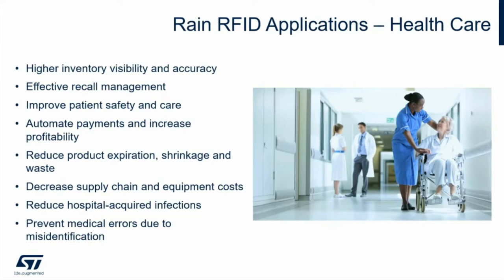RAIN RFID has been deployed in the healthcare industry in recent years. One of the most popular reasons is cost: the control of medical cost and tracking of equipment, reducing loss in the supply chain due to tracking of items, making sure medicines aren't expired, and tracking of patient data, making sure it's tested and evaluated efficiently.